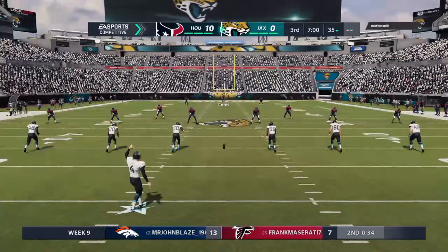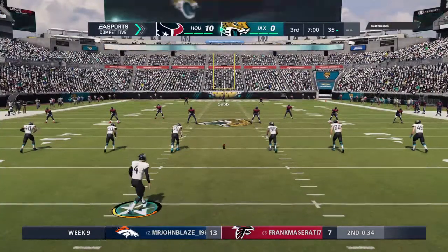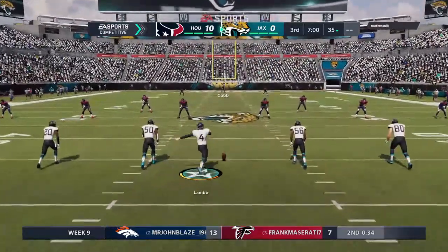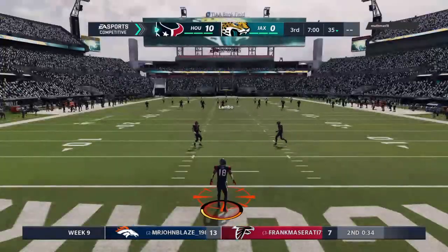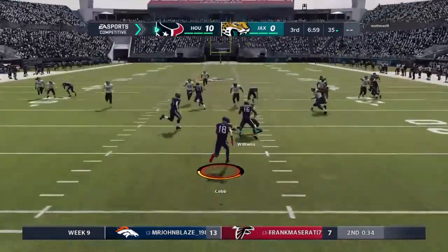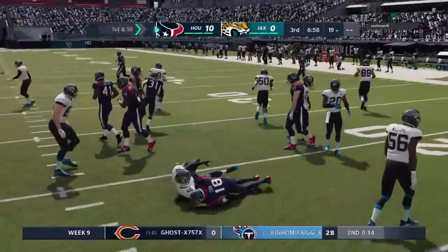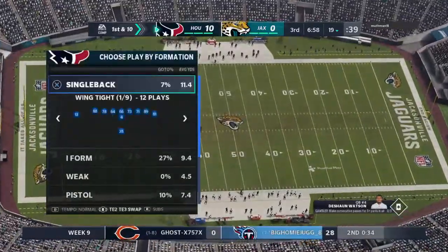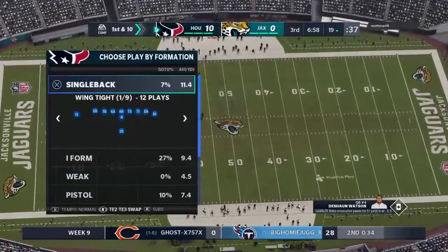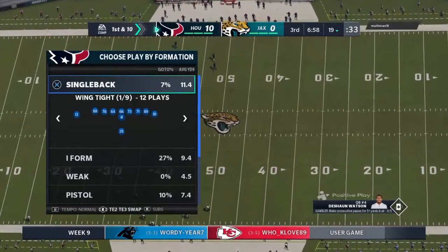Josh Lambo to kick off for Jacksonville. It's the Texans in front, and they're going to get the football first as we are back underway in the third quarter. That'll be taken about a yard deep. And he won't get this to the 20-yard line as he's down at the 19. The Texans take over first and 10 at their own 19-yard line.